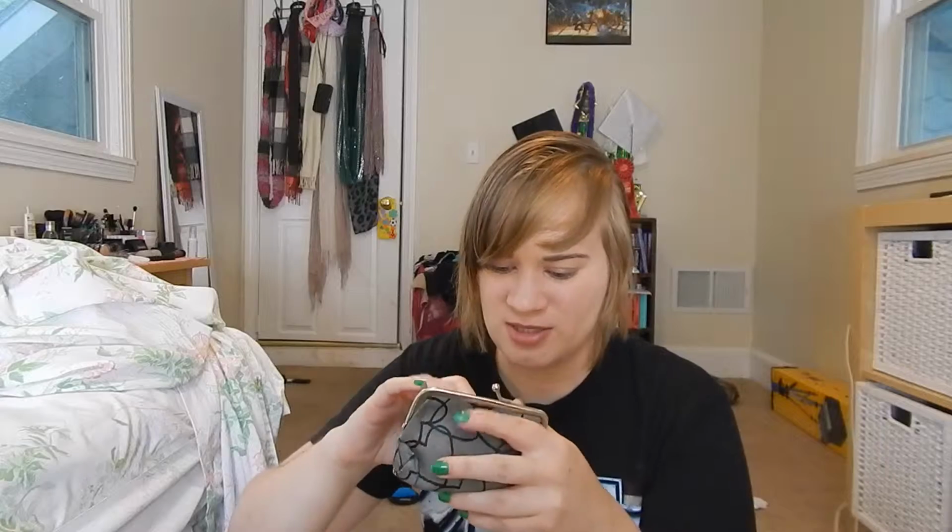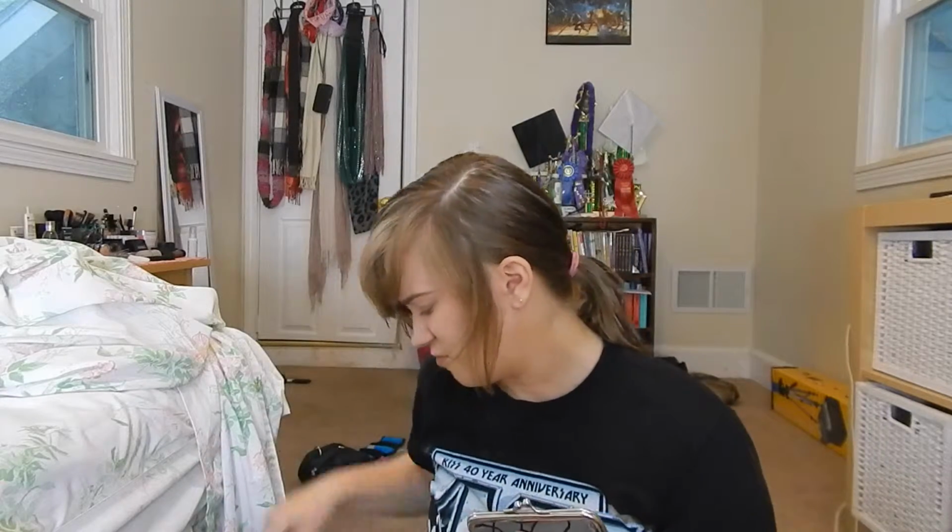I have a change purse. Yes, I'm an old lady, and I carry a change purse, because my wallet is flat. I can't fit change in here. If I try to put it in here, it won't close. So, change purse. Yes, I keep it in here.